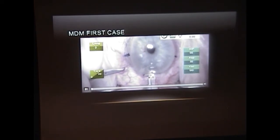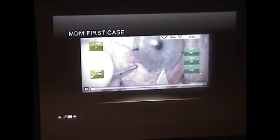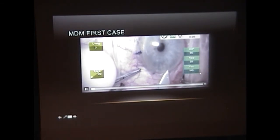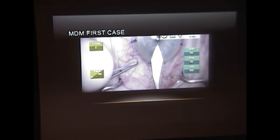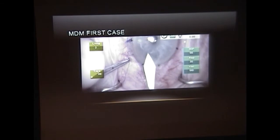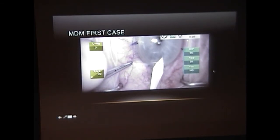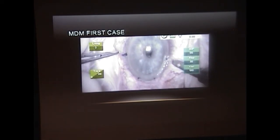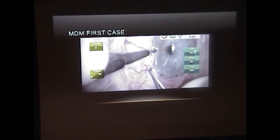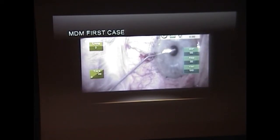We started by making an approximately 3.5 millimeter incision, and this is shown with Dr. Mifflin's permission. I'm not sure if he's in here. So we make a shelved wound just like we normally do with DSEK, just a little bit smaller. Our normal three paracenteses that Dr. Mifflin likes to do with DSEK, there's some variations to that.